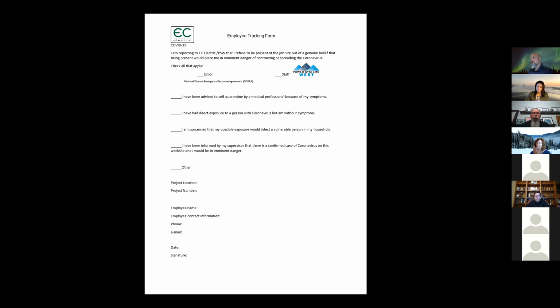So our employee tracking forms, for somebody that is maybe on furlough, we've utilized this form for furlough. People that are out on quarantine, this can be filled out for them if they have to turn something into the hall in order to get their leave pay or those kind of things. This can be utilized for that.